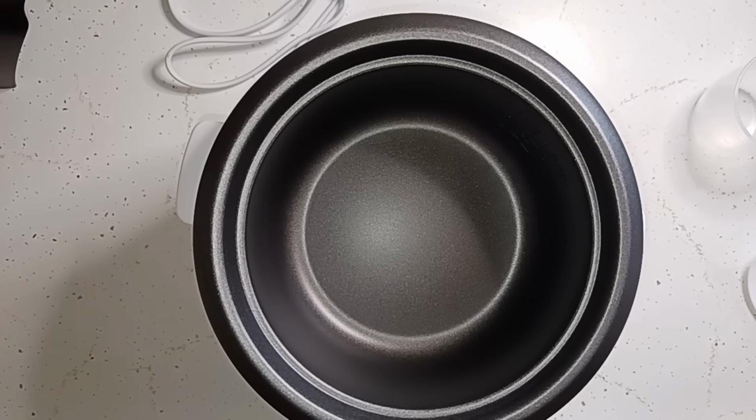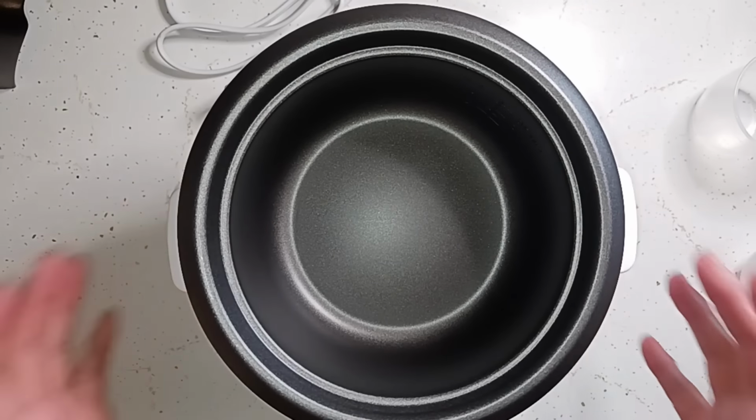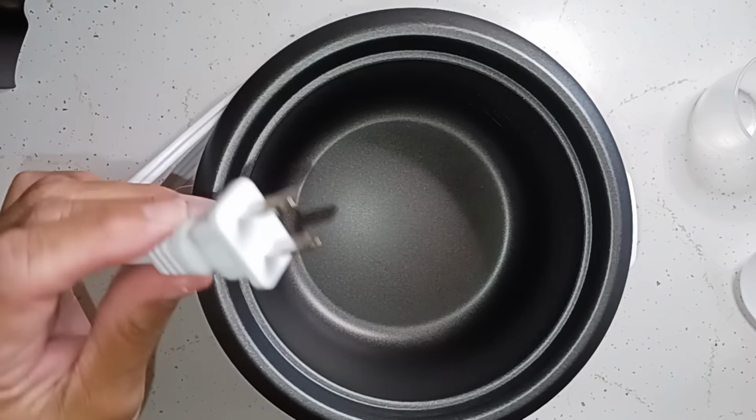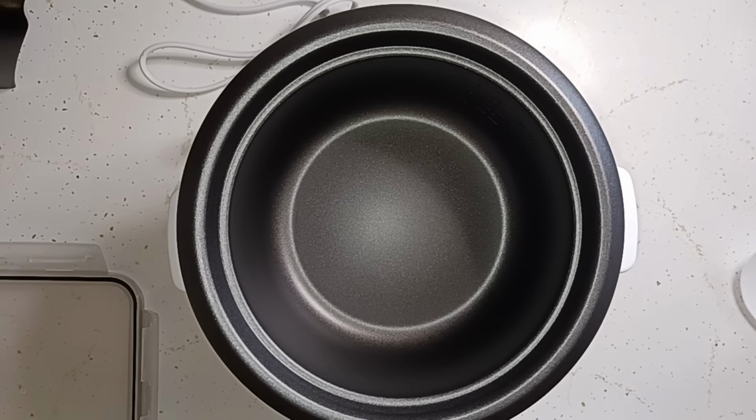All right, everyone. So we're gonna cook up some rice now. So it looks like this was brand new. It was all packaged as if it was new. And on the cord, it still had the seal on there. So, wow. But thank you again, Sharon, for this wonderful gift.